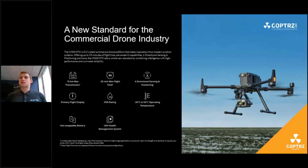Now we're going to get into the detail on the Matrice 300. Firstly here, we've got a little overview of some of the technical details of the Matrice 300, which I'm sure most of you, if you've done a bit of reading into the system, have probably already seen. The main takeaway points from this are the upgrades from older systems that fit into this category. Firstly, you've got a huge transmission range. Now that's not massively important in this country because no one's really flying out to these distances.